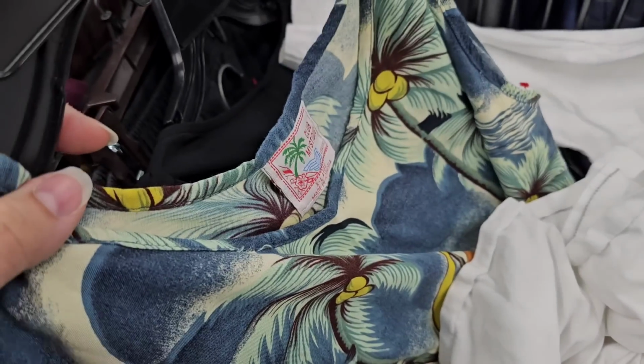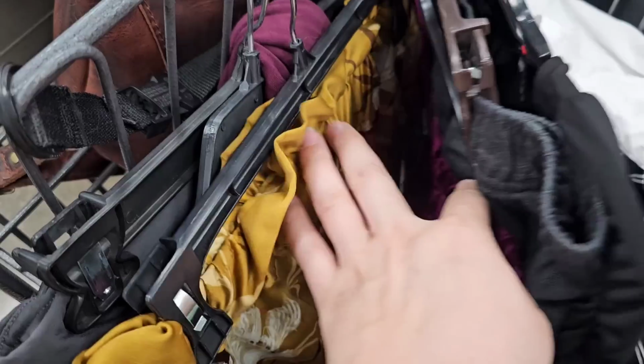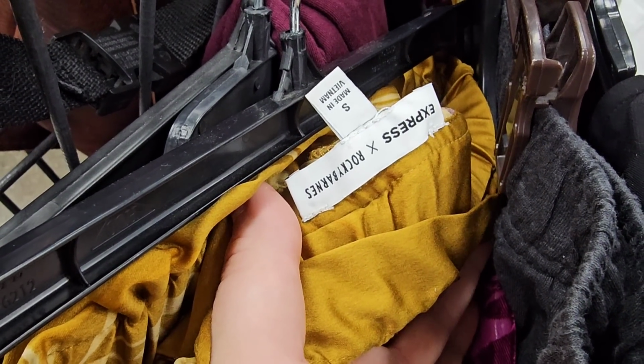All kinds of stuff here. Some Hawaiian dresses. I've got a lot of Torrid dresses, Nike shorts, Torrid burnout top. This is an Express collab that's doing really well. It's a pair of satin wide leg pants. I'm gonna list them for $50. There's more stuff in here, but you guys get the gist.